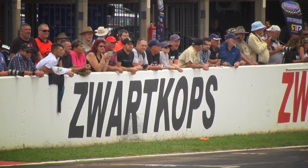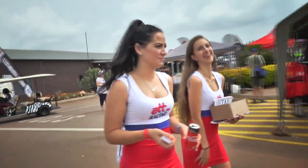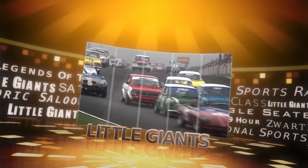Welcome back to Swartkops, the arena of motorsport and the 18th running of the Passion for Speed Festival. And as always, the crowds have been here since last week, Monday, getting ready to go for this incredible event. Next up, we go to the SKF Little Giants.